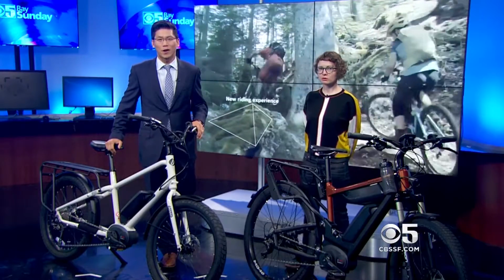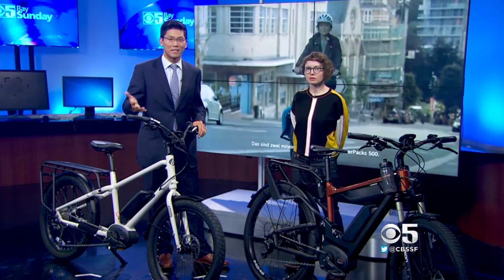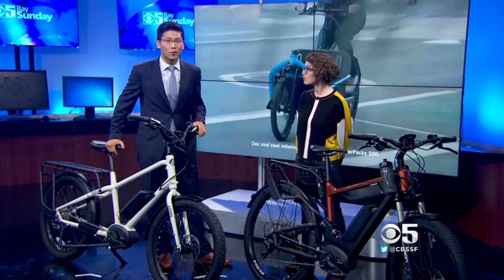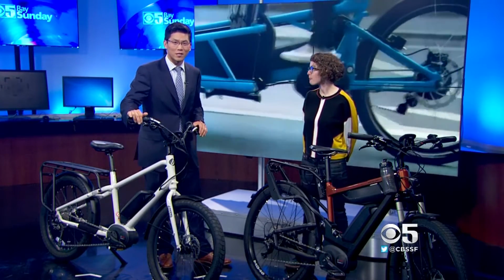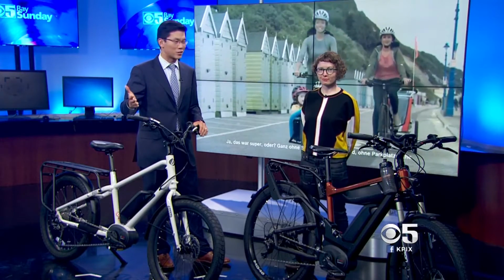Whether you use a bike just to get around town or for off-road adventures, your ride just got a serious high-tech power boost. E-bikes, these things have been popular in Europe for several years, and the technology is finally making its way across the Atlantic to the States. Wiener is the owner of the New Wheel, San Francisco's premier e-bike store, and she brought over a couple of bikes for us to check out.